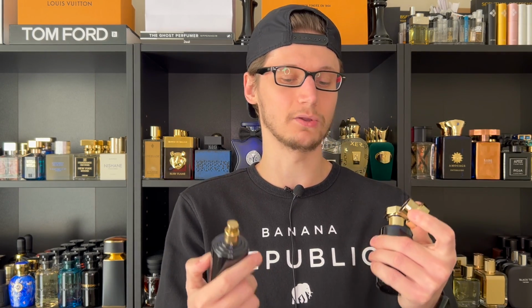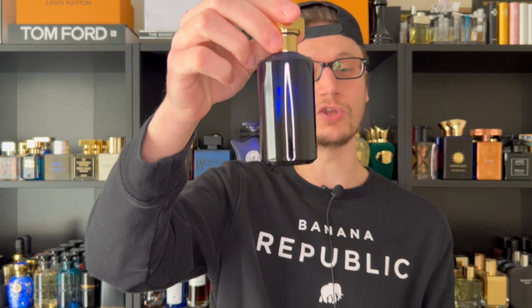They don't necessarily click into place, but they do hold on by friction very snugly, so you can pick it up confidently that your bottle is not going to fall and break. And also, I'm not able to find the boxes, but the boxes are very high quality, kind of similar to something from a Tom Ford Private Blends when it comes to the texture and the way it lifts off. So Alexandria Fragrances was not messing around when it comes to the presentation with these.